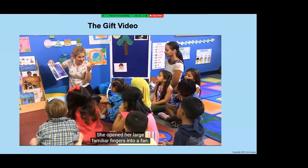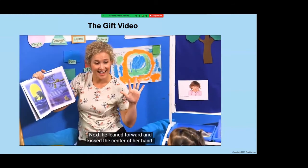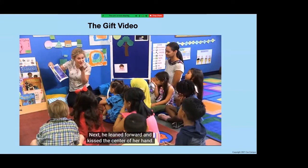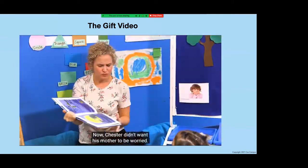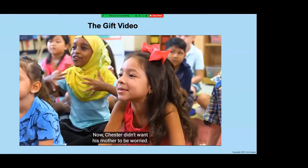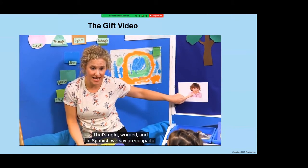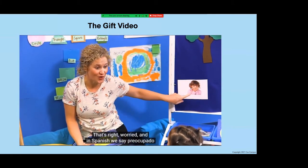Large familiar fingers into a fan. Next, he leaned forward and kissed the center of her hand. Now, Chester didn't want his mother to be worried. That's right, worried. And in Spanish, we say preocupado.